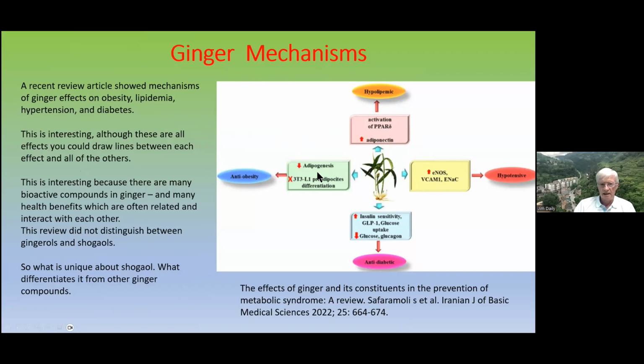Adipogenesis: ginger can decrease adipogenesis, or the making of new fat cells. That means it has an anti-obesity effect. It can also have anti-diabetic effects: increase insulin sensitivity, glucagon-like peptide 1, which is a protein, glucose uptake, and decrease glucose and glucagon itself. So these are anti-diabetic effects that it has. But these same things have anti-obesity effects. In fact, you could draw arrows between all of these things, showing how they interact. It could be a much more complicated looking illustration than what it is.